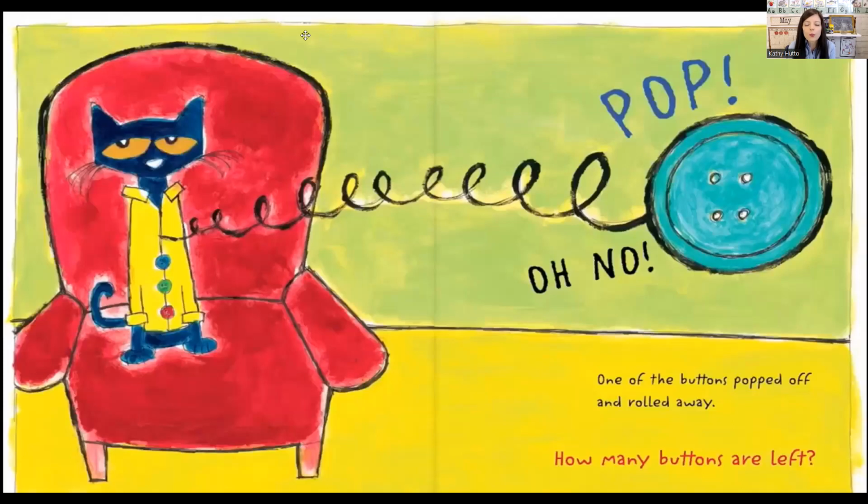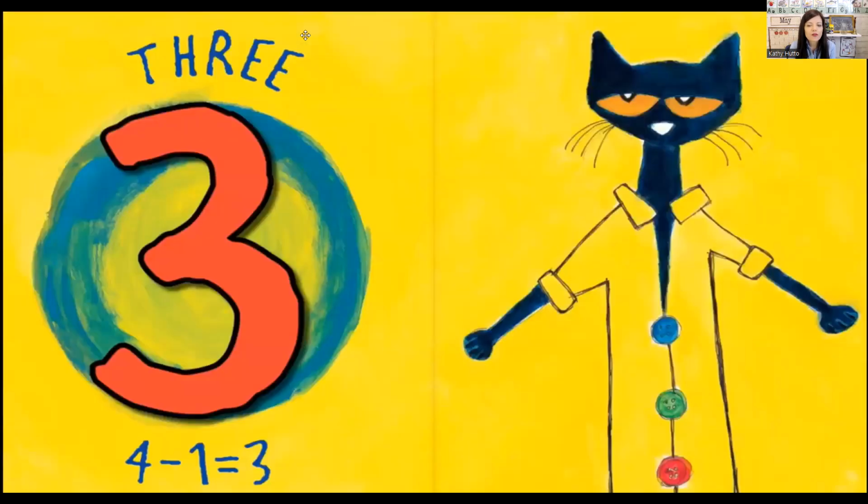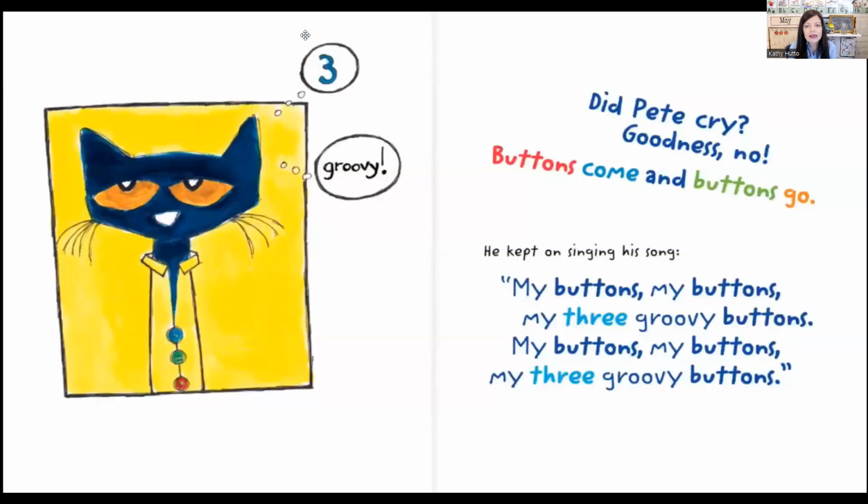Oh no, pop! One of the buttons popped off and rolled away. How many buttons are left? One, two, three. Three buttons are left. Four take away one equals three. One, two, three. Did Pete cry? Goodness, no. Buttons come and buttons go. He kept on singing his song.